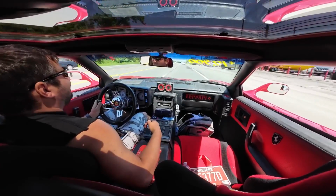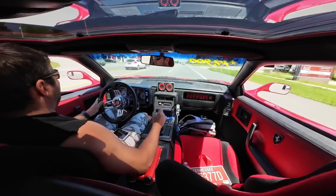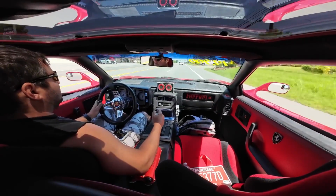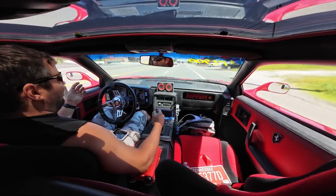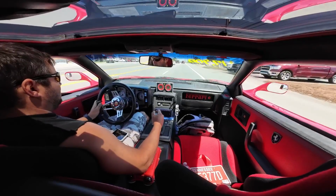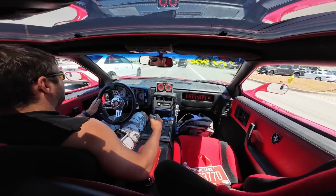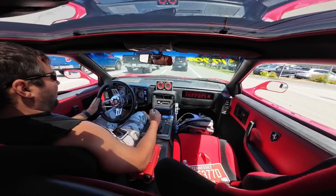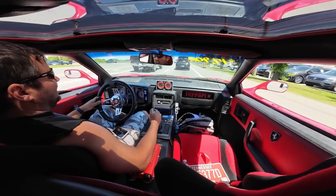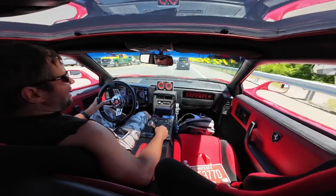Going down here. She's actually pretty smooth going down the road. Cool. Yeah, she seems to drive pretty good. We're gonna go and get some gas, quarter tank, try to get at least half a tank here. I'll get some outside shots after this, and we'll find out more about this ride.